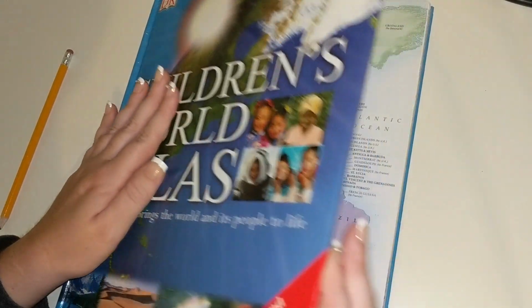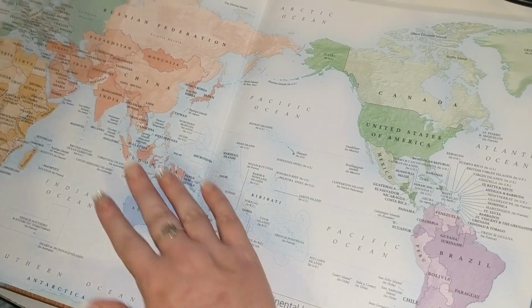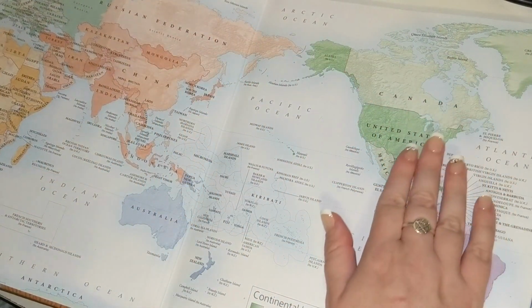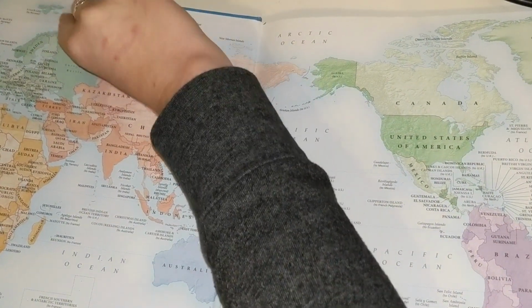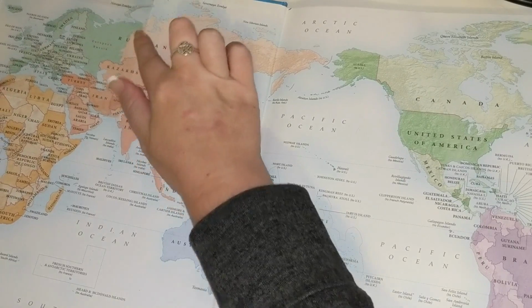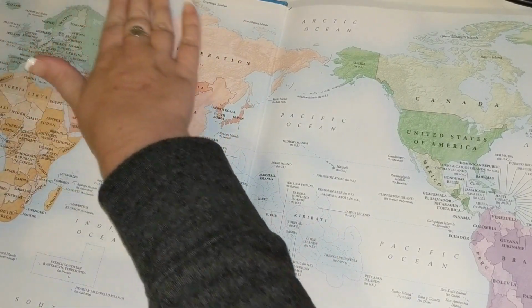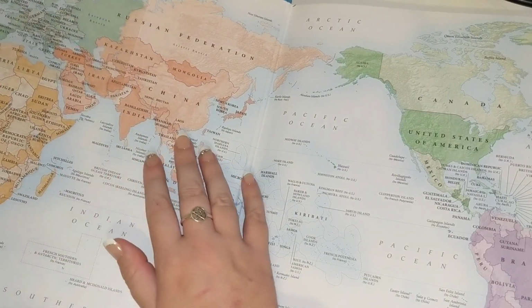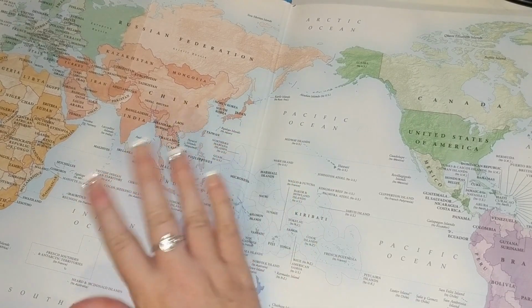Let's take a look. So, first of all, what I really like about this book is this great world map in here. The book did come with a little CD-ROM that was in this plastic flap here, but it didn't work with my computer, so I just threw it away. But you can see this is a great map that actually features every country on it.